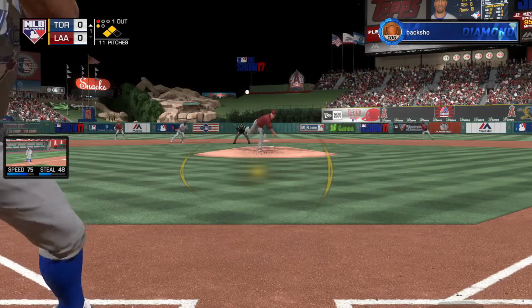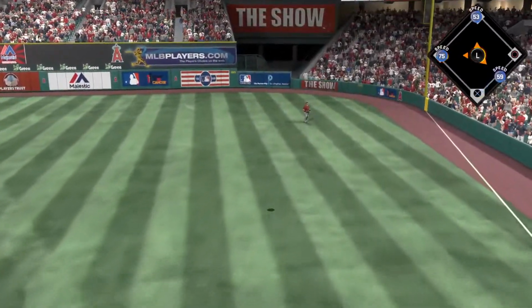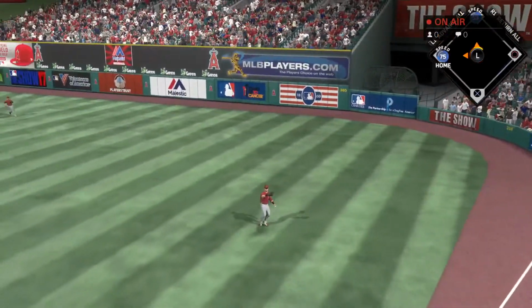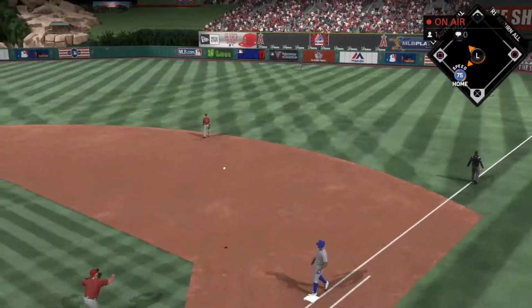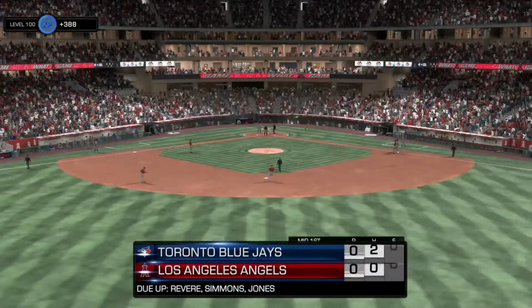Ready to deal. Here's the 1-1. Fly ball out to straightaway right. Catch is made here in right, and here comes the runner from third. The tag, and he is out at the plate. And so much for our first.